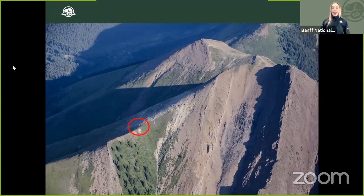And we found bison underneath that red circle. Isn't that crazy? That's 2 cows and their 2 2-day-old calves. Totally blew our minds. And they stayed on that ridge for about 2 weeks, just eating the tiniest little bits of grass. So now I'm going to need a classroom volunteer for our next slide.